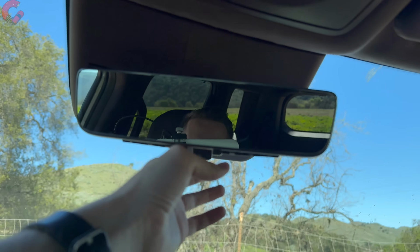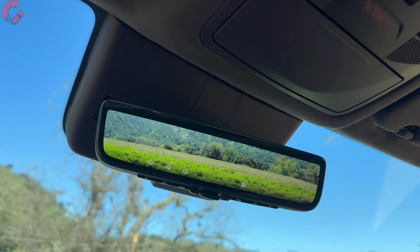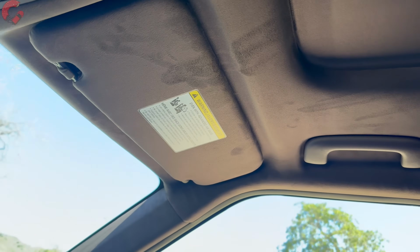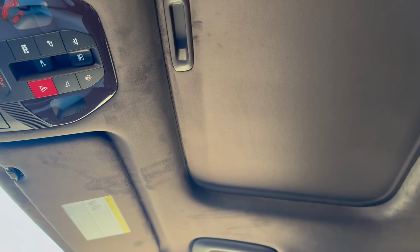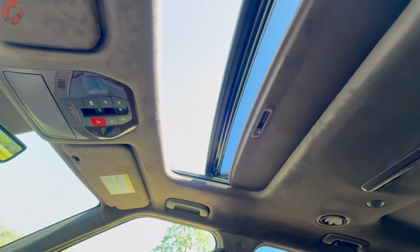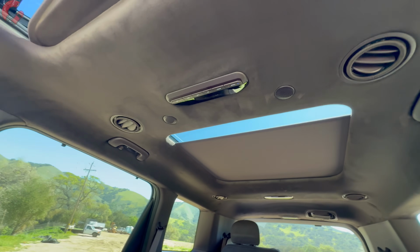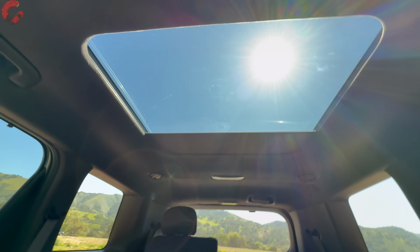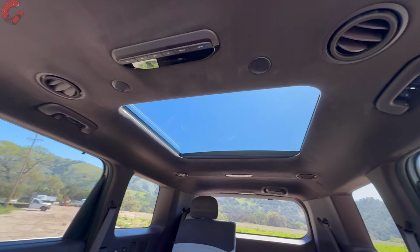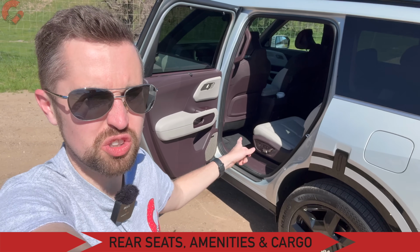Up top here, we've got an auto dimming mirror. This is also the digital camera rear view mirror system that's included with the SX Prestige model. SX Prestige will also give you the beautiful suede headliner, which again, very much a Range Rover-like touch. And then let's kind of take a look here at our sunroof. So this is the standard size unit up in the front. Most models will come with this. However, if you get the SX or above, you'll also get a second, much larger panel for the second and third row. As you can see, you have a power sunshade for this as well, although that part of it does not open up.